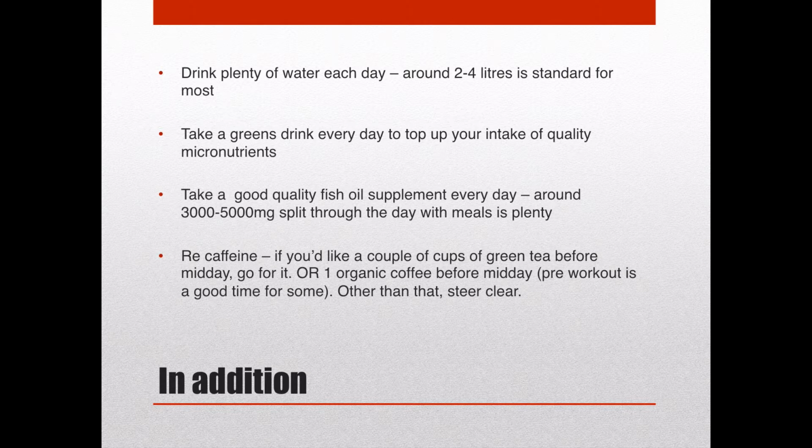A fish oil supplement's a good thing. Around 3,000 to 5,000 milligrams of that throughout the day is plenty. Aliment Nutrition do a really good quality one, and we use one from Phil Richards Performance as well in terms of a fish oil supplement.